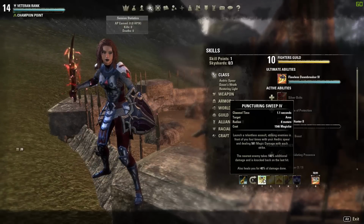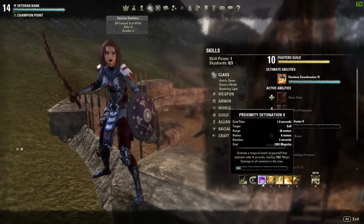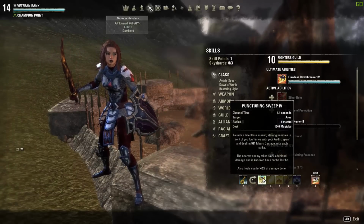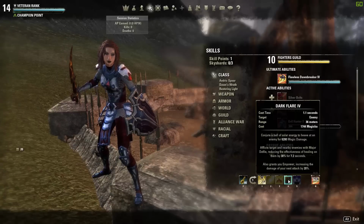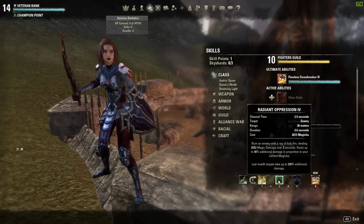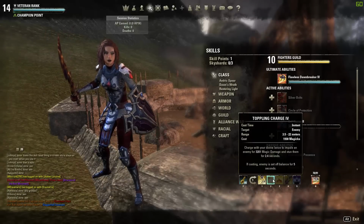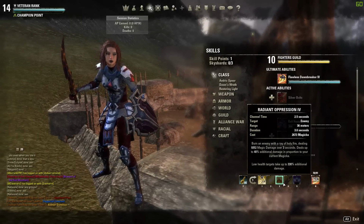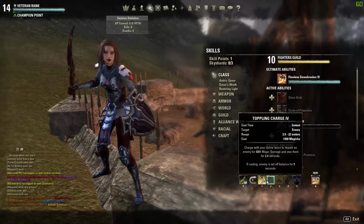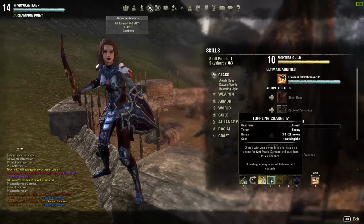So the way this playstyle works is you want to burst people down. You don't have very much DPS or sustained DPS, but you'd be surprised at how good Proximity Detonation, Toppling Charge, Puncturing Sweep works, or Proximity Detonation, Dark Flare, Toppling Charge, Execute. If you catch people by surprise, it's a decent burst, and you'll actually get the execution. You don't need a high burst to kill people that are not expecting your incoming damage.